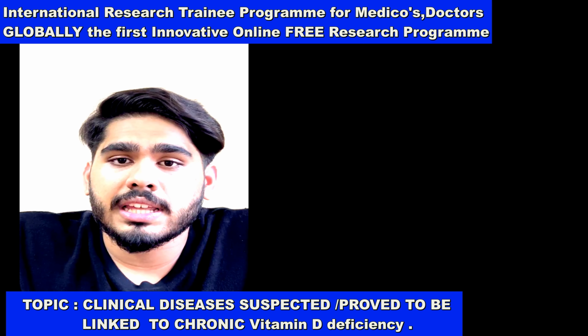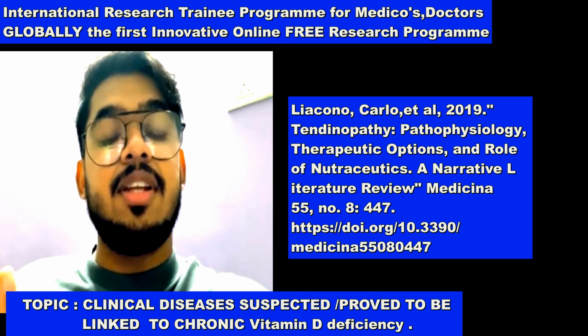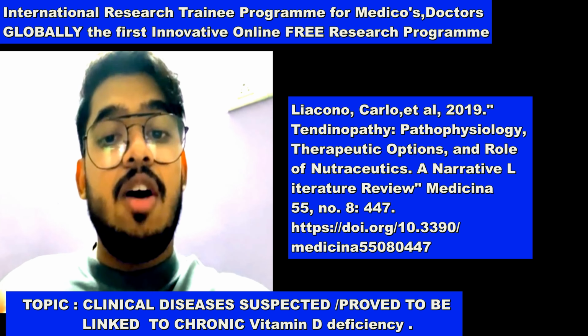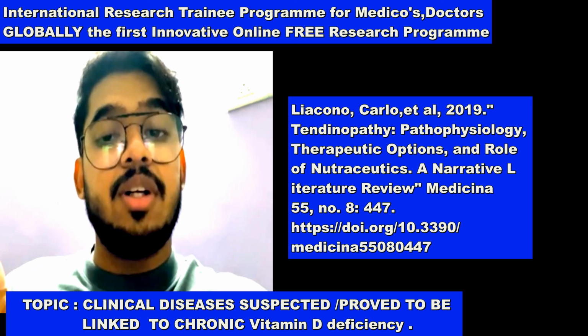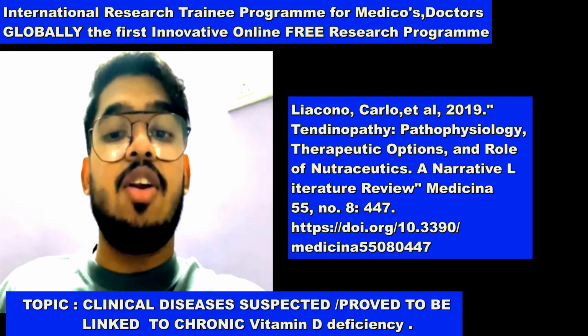Good luck. Can low vitamin D cause ganglion formation and synovitis? And if vitamin D deficiency can cause ganglionic cysts, the answer is yes. Vitamin D deficiency can increase the risk of an injury to the joints and the tendons, which in turn increases the risk of ganglionic cysts forming.